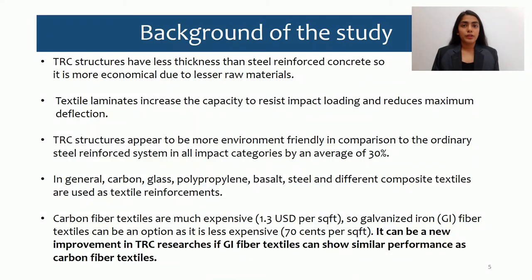We gathered some knowledge and information from the previous researches conducted on TRC. TRC structures have less thickness than steel reinforced concrete, so it is more economical due to lesser raw materials. They appear to be 30% more environment friendly compared to ordinary RC systems. Carbon fiber textiles show better performance in TRCs than any other textiles, but as it is much more expensive, $1.3 per square feet, GI fiber textiles can be an option as it is less expensive, 70 cents per square feet. It can be a new improvement if GI fiber textiles can show similar performance as carbon fiber textiles.